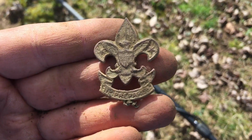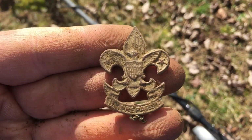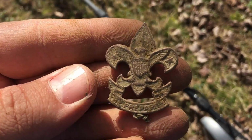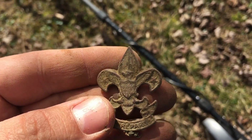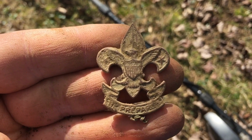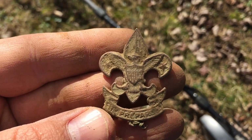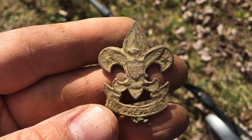I bet a few of you knew what that was before I even got it cleaned. I didn't want to say I saw an eagle, but I thought I did, and it spooked me for a second because I thought I saw a shield in the chest, and that's similar to some Civil War stuff. But be prepared. I got a Boy Scout pin, and that is awesome.